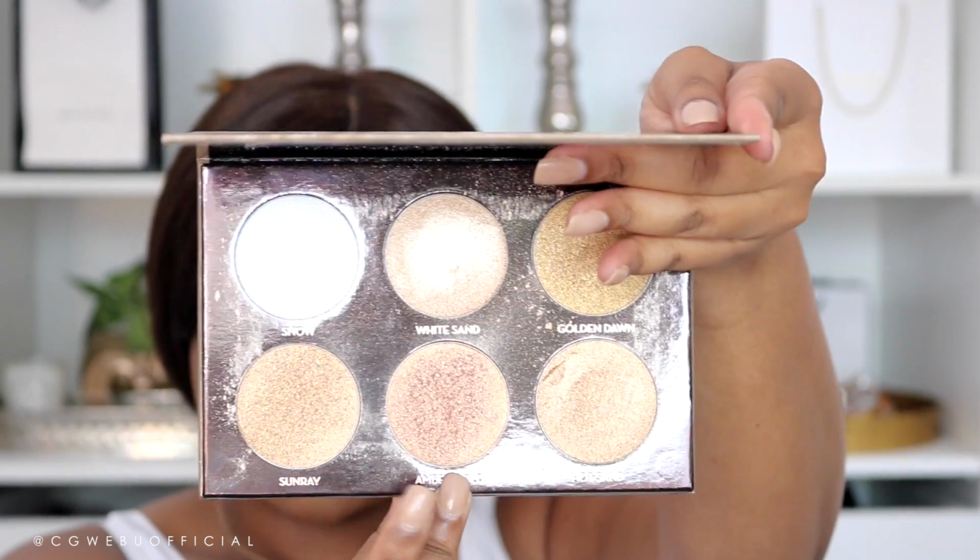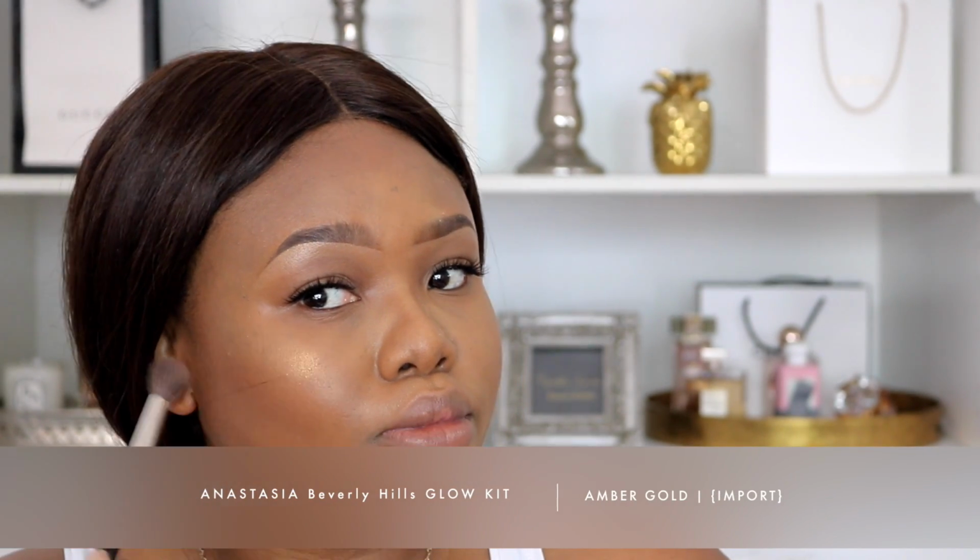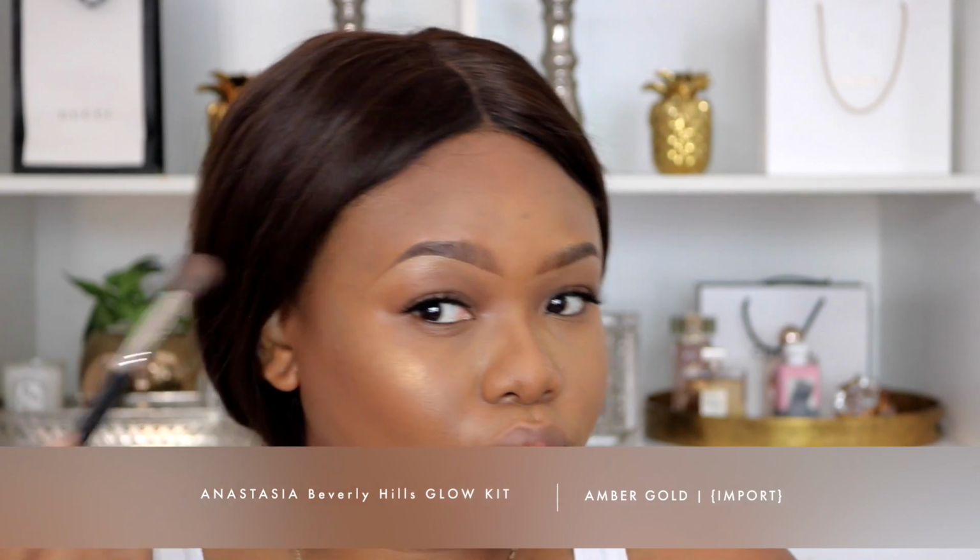And then I also reached for my Anastasia Beverly Hills Glow Kit, which I think is the large one. It has a lot of the shades. And I used the pan called Amber Gold, which I think is absolutely beautiful. I forgot just how pretty it is. And I put this on my cheekbones, on the tip of my nose, down my nose, Cupid's bow, my tear duct, and the arch of my brow. Like I said, natural looks for me look very glowy, and you look healthy and glowy. So I used a highlighter that I think did that really beautifully.